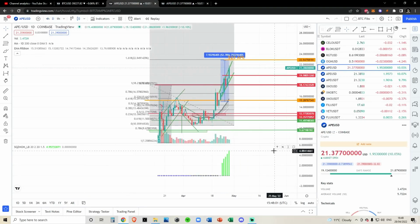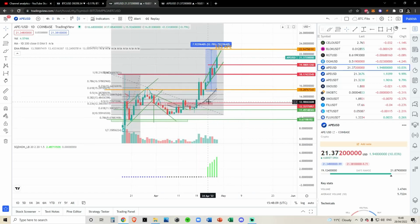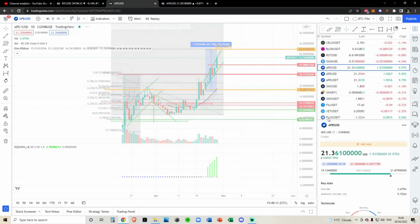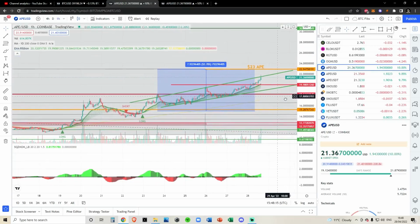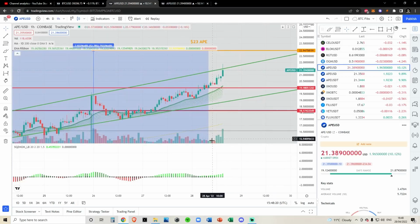Coming over to the daily, there is, once again, squeeze bomb heading up very strongly, and we are crashing into the top of this channel. EMA ribbons have unfortunately not fully loaded in. The long-term moving averages just haven't quite loaded in yet, but nonetheless, coming into the lower time frames, the last 4 hours, huge influx of volume.